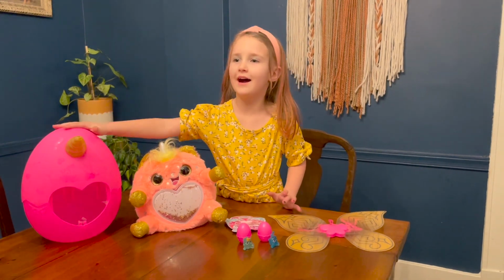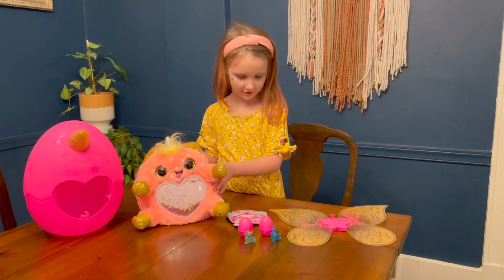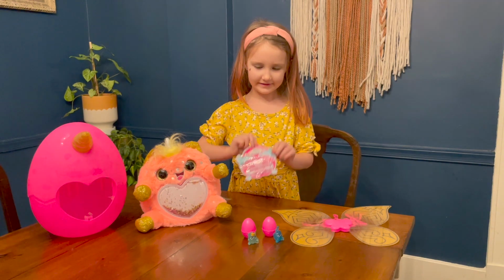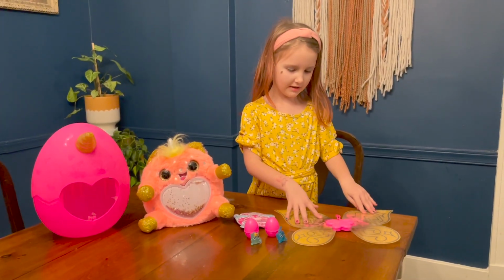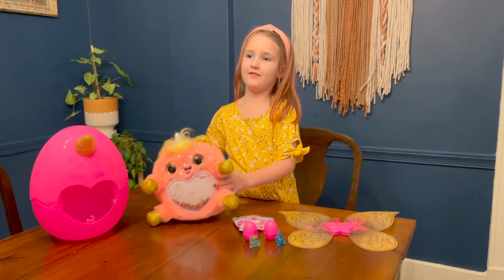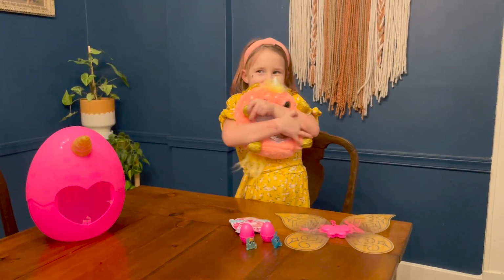This is what I got. I got an egg. This little guy. And my slime, and my eggs, and my little two guys, and then my wings, and then this.